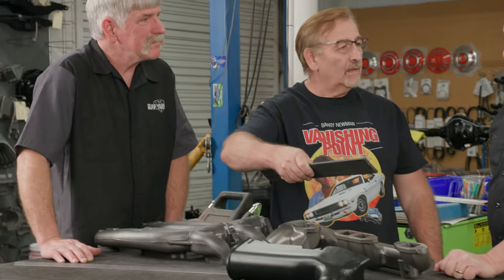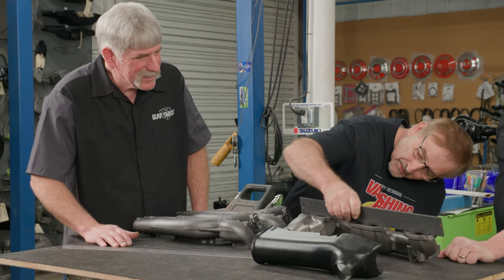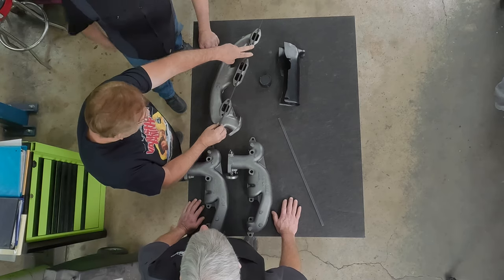You ready to do this? I've never done it before. I haven't either. Oh, wow. Okay. We bolt them on cars. Oh, we've done it on cars. Wow. Take a look, Tim. Now, your pick. Pretend I made them. Yeah, I don't see any light coming through. I don't either. So that's good.